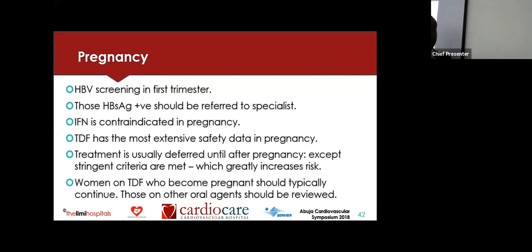And of course, those who are surface antigen positive should be referred for specialist care. That should not be missed. Interferon gamma is contraindicated in pregnancy. I've mentioned that earlier. Tenofovir has the most extensive safety data in pregnancy. So if we need to treat in pregnancy, tenofovir is the go-to guy. But usually we don't start treatment in pregnancy because hepatitis B is a long-term thing, okay?